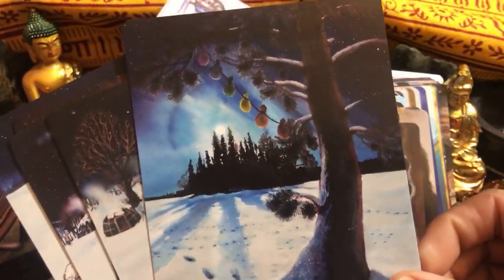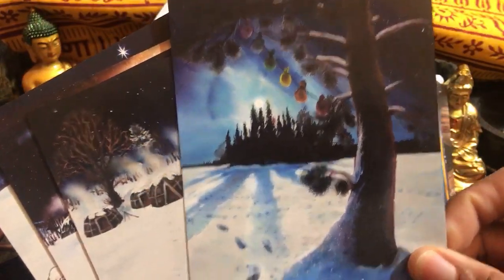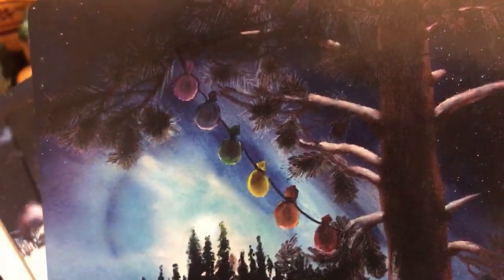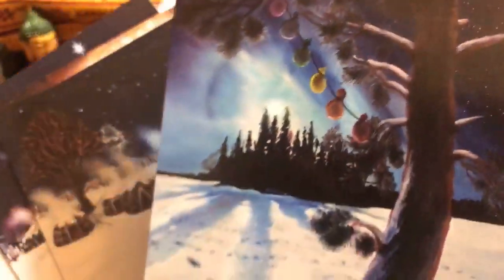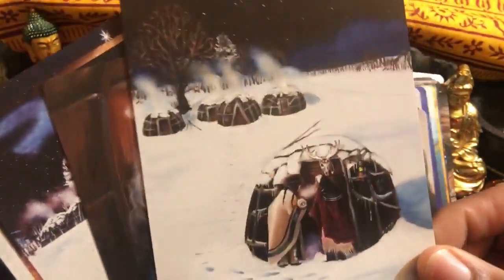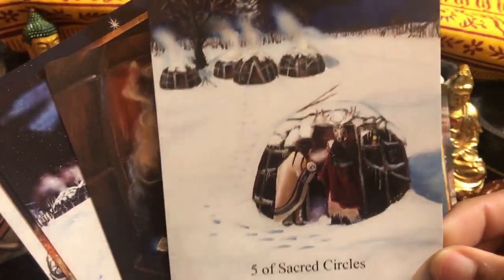I'm a little punchy right now. It's beautiful. Almost reminds me of prayer flags. Tibetan prayer flags. I love the glow. Oh, just like this deck. I am so excited that it's been rebooted. 5 of Sacred Circles.